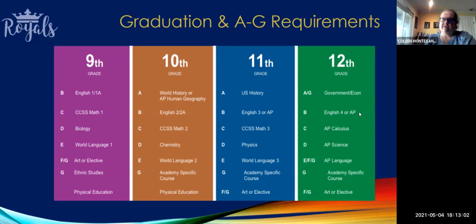So all of our students are capable of completing the A to G requirements in the 4 years, as long as they're passing their classes with C's or higher, and earning the credits that they need.